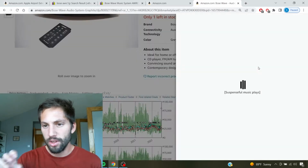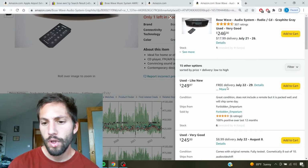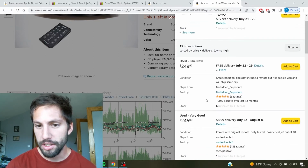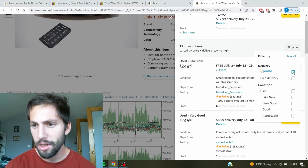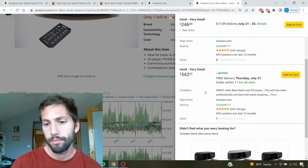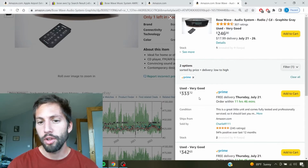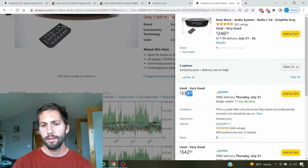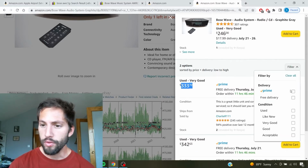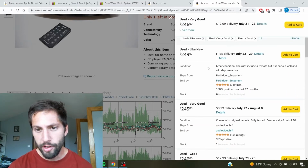Let's take a look at the sellers and see if it's more expensive. Used like new. I hate it when someone comes used like new and just like undercuts everyone, but it is what it is. But the lowest prime is 330. This is the only guy that's prime. But like, are they really gonna pay $75 more for this one over the lowest used one?